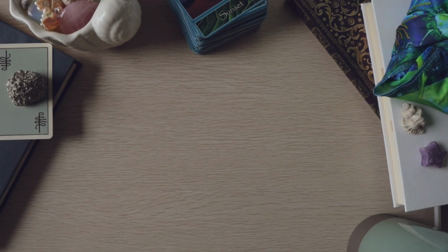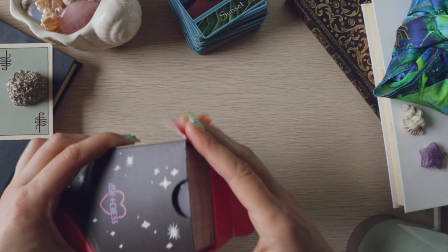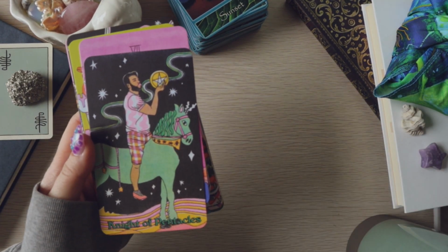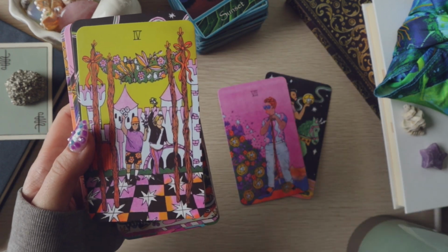Okay, next up, I think these should all make a little bit more sense. So we have the Queer Tarot. Pride Month has been and gone, but it feels summery. And again, we've got that dark night sky and bright bold colours thing going on, which feels like summer to me.